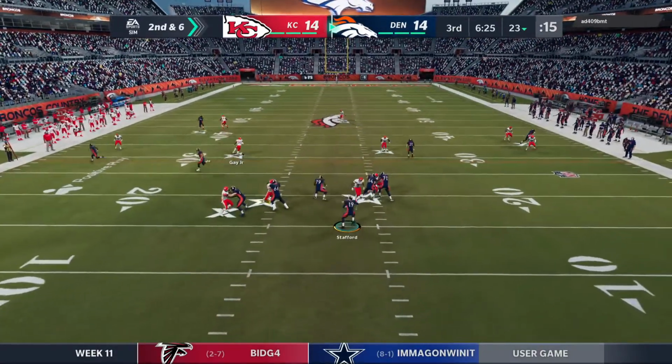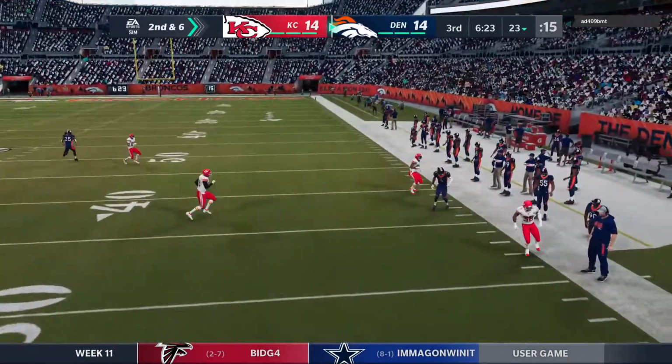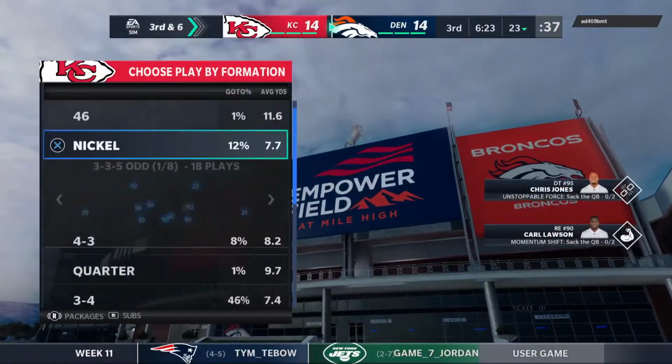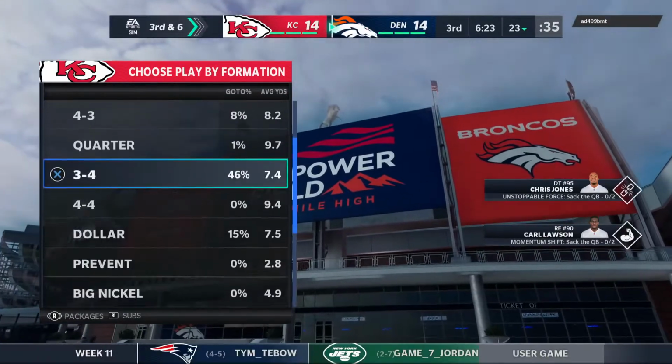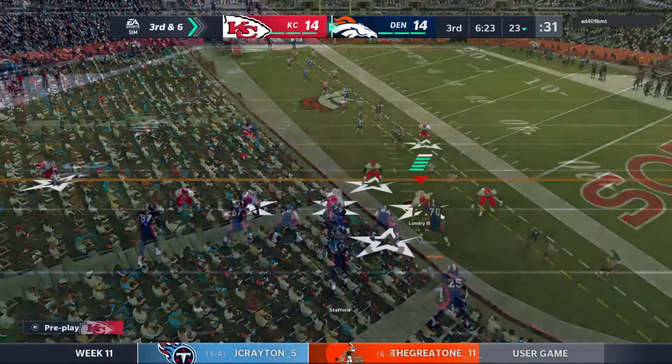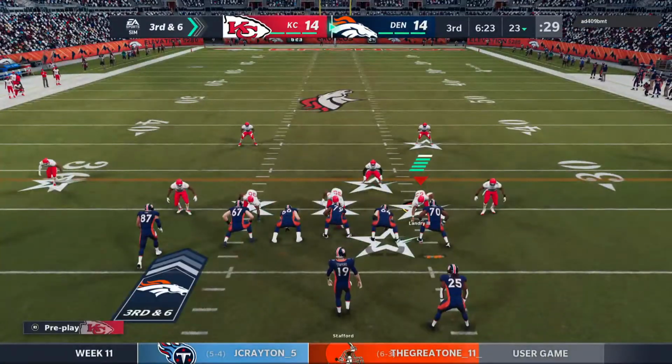Operating from the gun. Stafford looking right sideline, but it's incomplete. So, Charles, tie game here. What are your keys as we continue to play this second half? I know people think it's always trite when you say the same things over and over, but they're tried and true in the game of football.